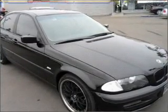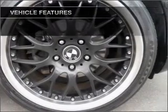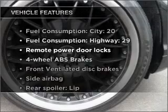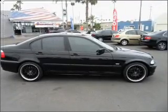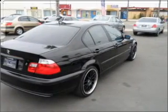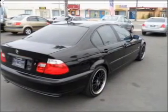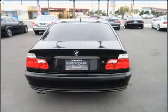Anti-lock brakes help you bring your vehicle to a safe stop. The sunroof lets fresh air in. And with these notable features, you won't want to miss out on the opportunity to own this amazing ride. Air conditioning, power door locks, power windows, power steering, cruise control, power mirrors, an alarm system, an AM/FM stereo with an MP3 player, an adjustable tilt steering wheel.